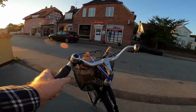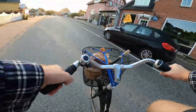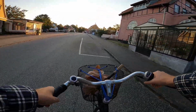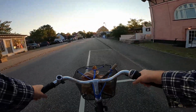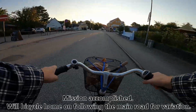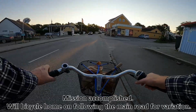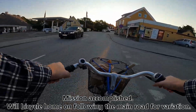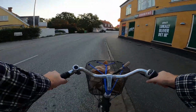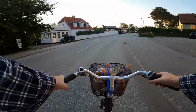So, good. Mission accomplished. Getting the bread, or rather pastries, Danish pastries, the real Danish pastries, which are much better than what most people think a Danish pastry is. So that's always one of the highlights of coming to Denmark, to have the real Danish pastry.